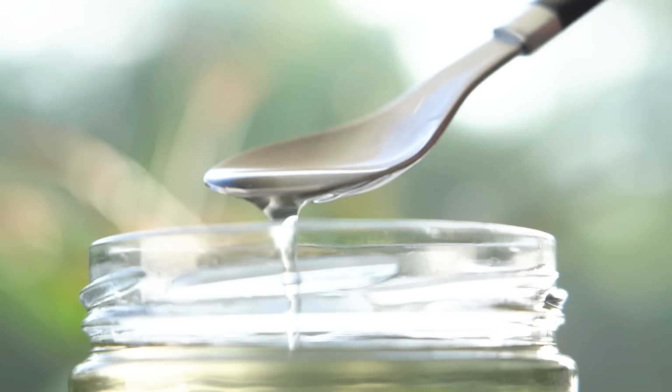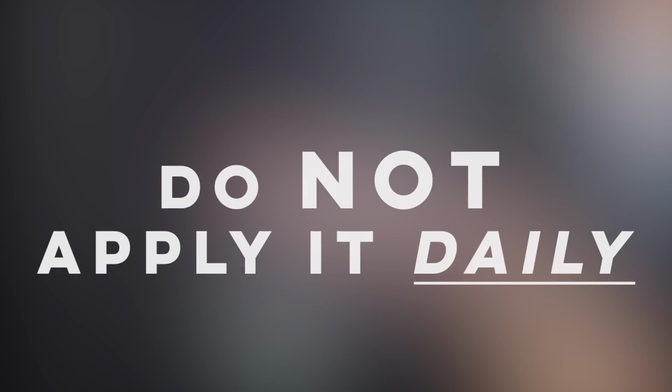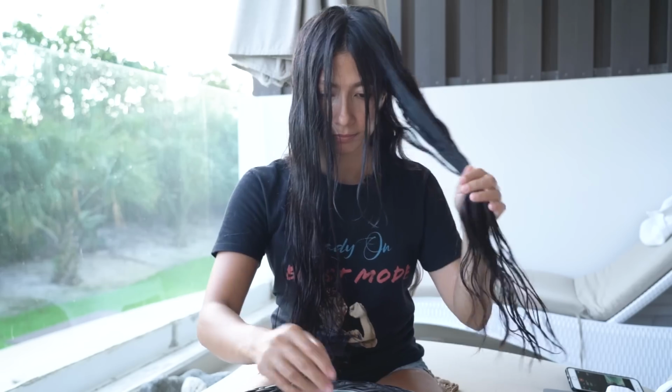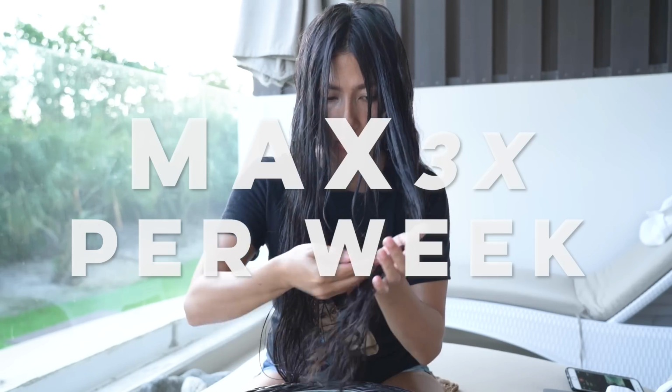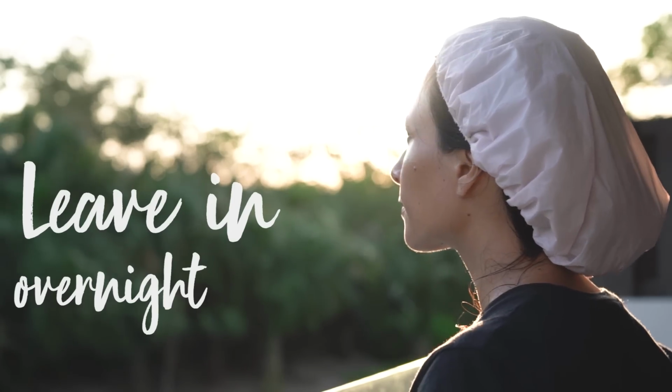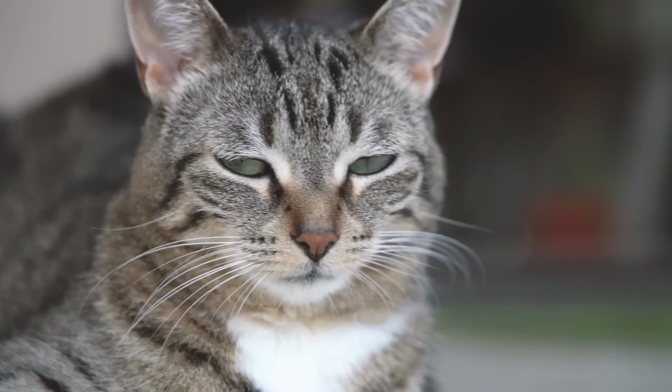Because removing this oil requires shampooing, do not apply it daily. Shampooing our hair daily may cause severe hair damage. Instead, experts advise us to apply these kinds of oil hair masks maximum 3 times per week, and that's what I'll do. This is it, I'm done. I'm going overnight with it, and we'll see what happens tomorrow.